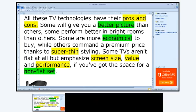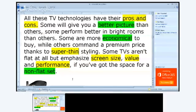According to the article, I'm going to read this one more time here. All these TV technologies have their pros and cons. Some will give you a better picture than others. Some perform better in bright rooms than others. Some are more economical to buy, while others command a premium price thanks to super thin styling. Some TVs aren't flat at all, but emphasize screen size, value, and performance if you've got the space for a non-flat set.